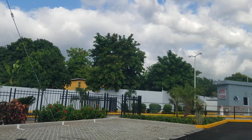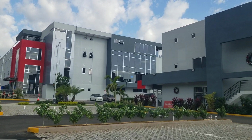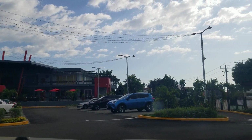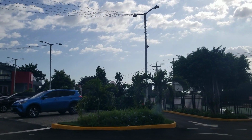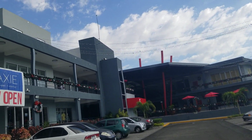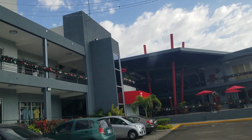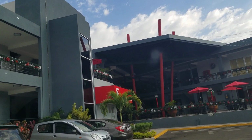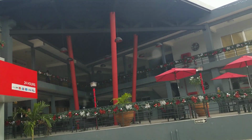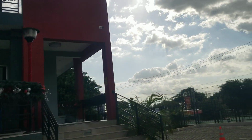So that building straight ahead, that's a call center, Sutherland call center. That building there that we're looking at now. We're gonna turn the camera so you can see it. Maxi now open. This plaza park, we did a tour when it was under construction, probably a month or two ago. So this plaza recently opened, or maybe it was 3 months ago, but it recently opened.